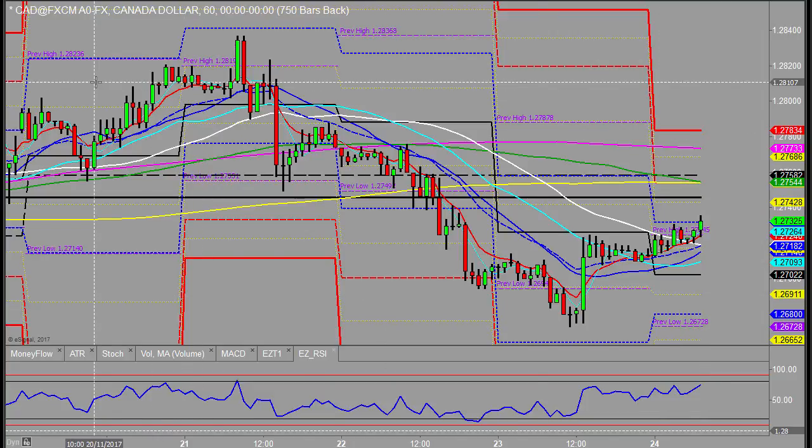Markets are a bit picky. I'd pick the trades very carefully. I wouldn't expect anything to move too fast on a Black Friday. It can be quite slow.